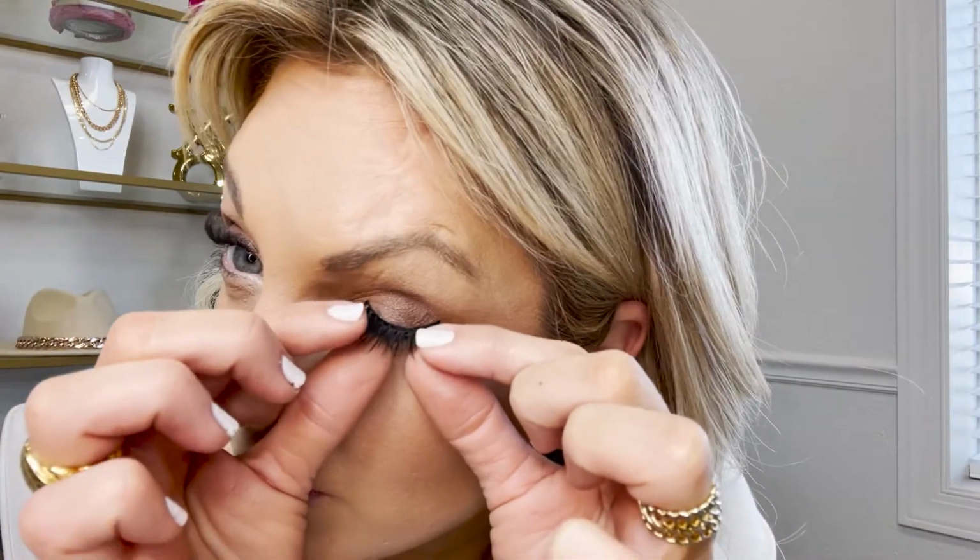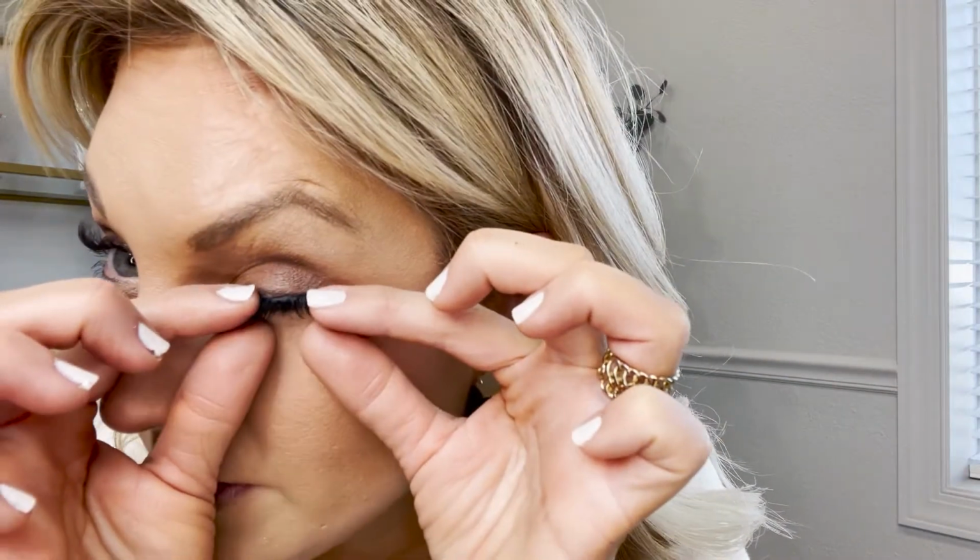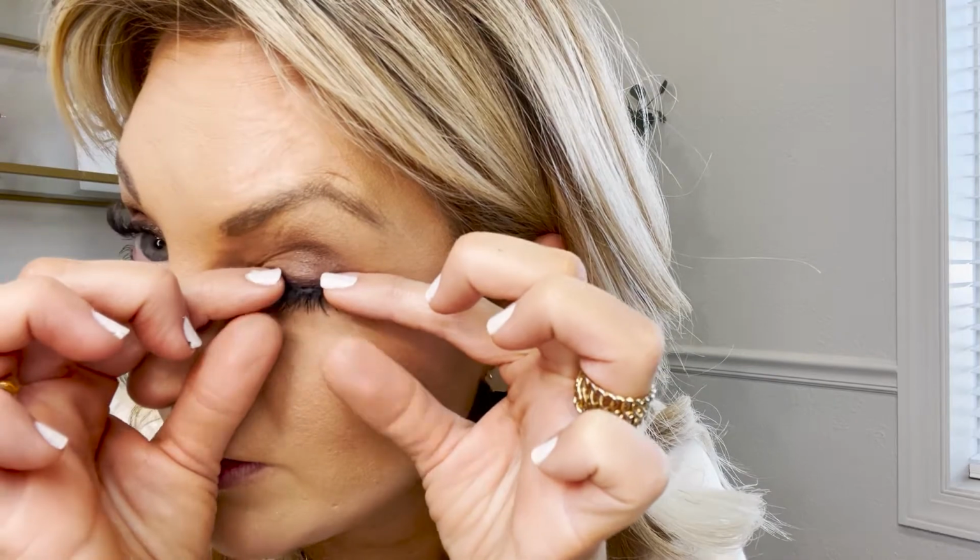Okay, so these are pretty dry now. I'm going to try to do this on the camera. So I'm just going to place that there. Super easy. When you let that glue dry really well, it sticks so much better. Okay, much better. Now I have eyelashes on both eyes. I know that they don't exactly match up, but from a distance, not terrible, right?